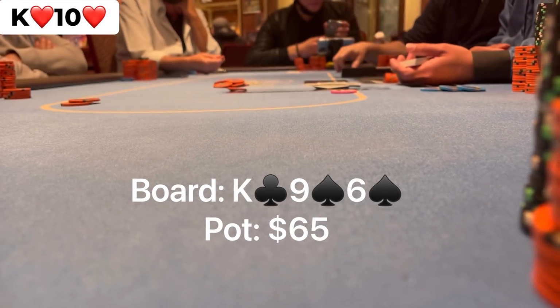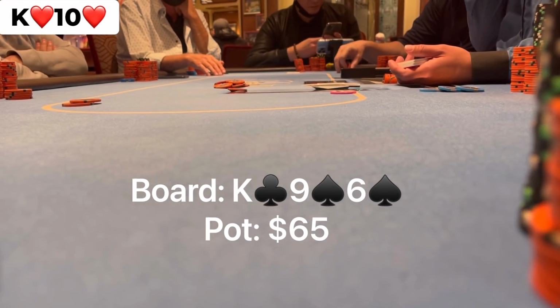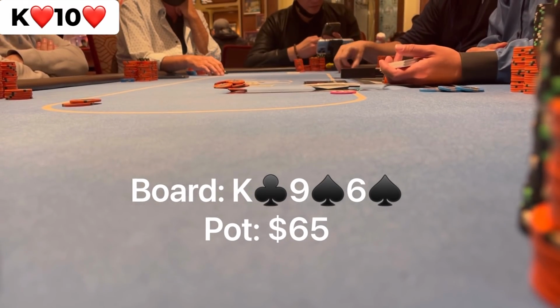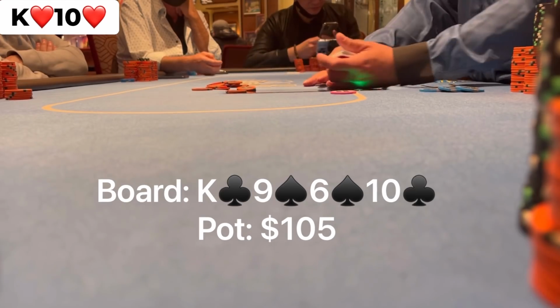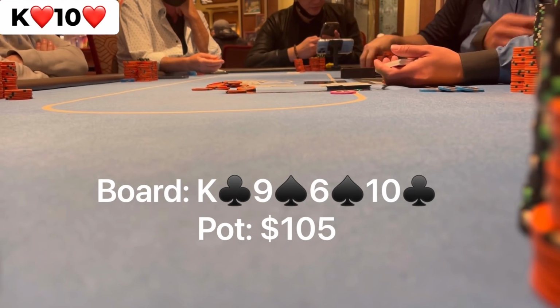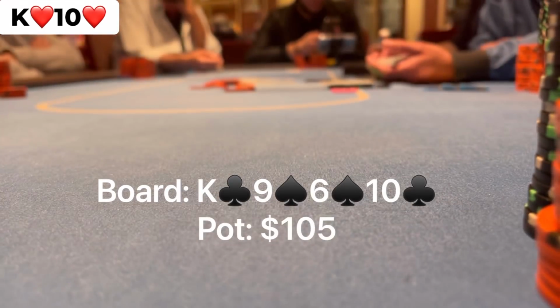I feel like I can check raise sometimes on this board. I don't want to allow him to bet super small on the flop and then see a free river, but this time I decide to make the call. The turn is a 10, giving us top 2 pair. I check again, and now he sizes up to $100.